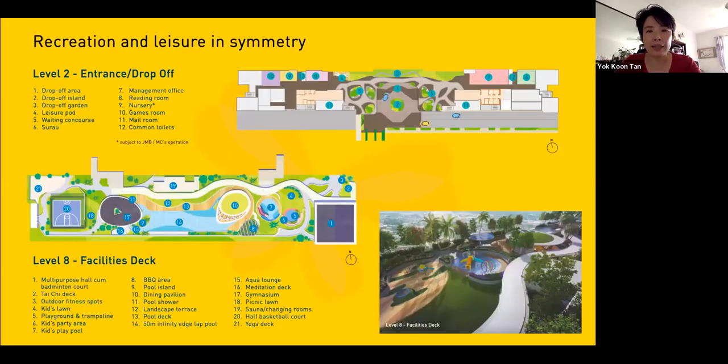Now we are looking at the facilities floor at level 2 and level 8. What is the purpose of showing you all this? Now I cannot show you the actual photos yet, because it's not done yet, but what I would say from this slide is, wow, a lot of facilities, huh? And some of it, I don't even know whether I will use it or not.